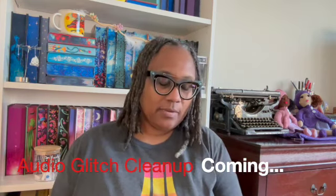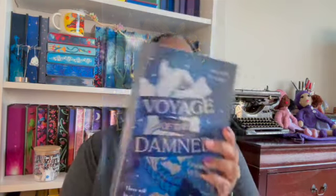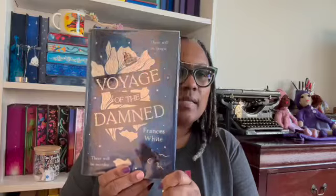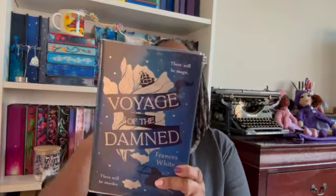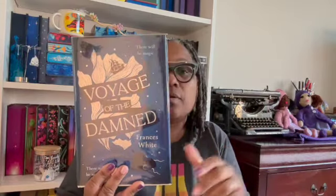Let's see. We have The Voyage of the Damned by Frances White. I will say that Goldsboro put an extra protective sleeve on top of the dust jacket to keep it from being damaged. So that's why this is so super duper shiny. But you can take that protective sleeve off if you want. You got options. It's your book, do what you want with it. So anyway, here we go.